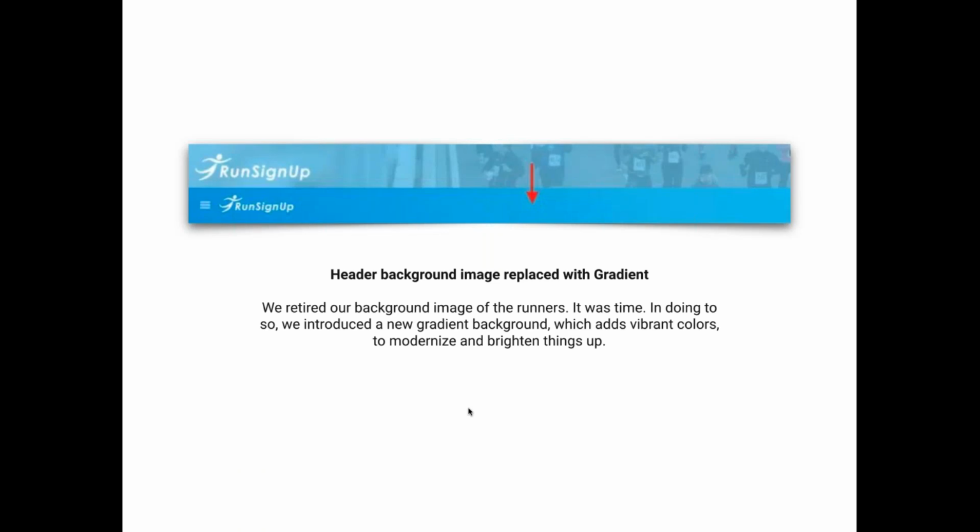On the header, we retired our image. You can see at the top, we had an image of runners running over a bridge that we had for many years. But we kind of felt it was a little bit dreary almost. It was almost like a rainy day image. So we wanted to add some energy and some vibrancy to the UI. So we created a gradient with bold, vibrant colors that we really think adds a lot brighter feel to the UI overall.